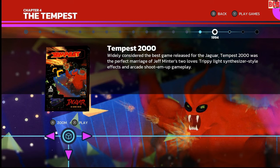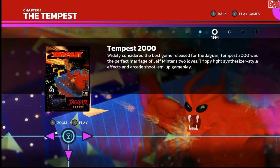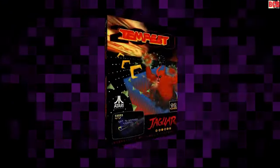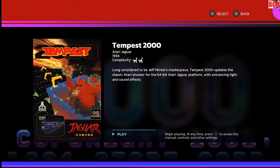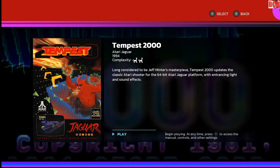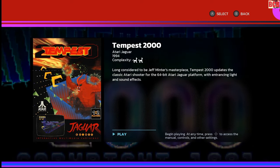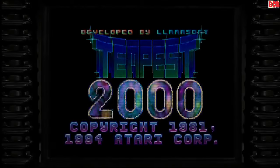Tempest 2000. Widely considered the best game released for the Jag, Tempest 2000 was the perfect marriage of Jeff Minter's two loves, trippy light synthesizer visuals and shoot-em-up arcade gameplay. So, very cool. This is long considered to be Jeff's masterpiece, with entrancing light and sound effects. Everyone knows this game, guys. Let's play it.